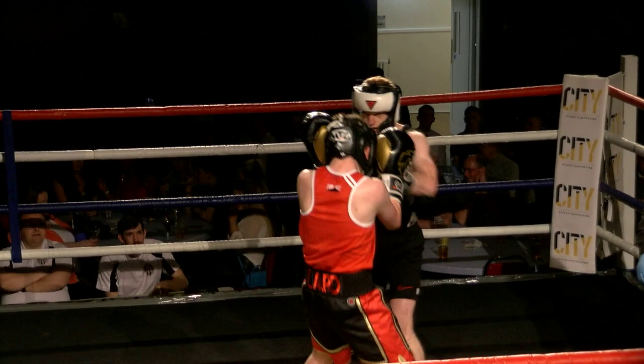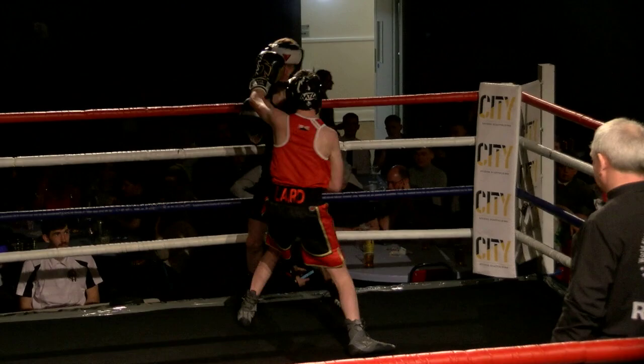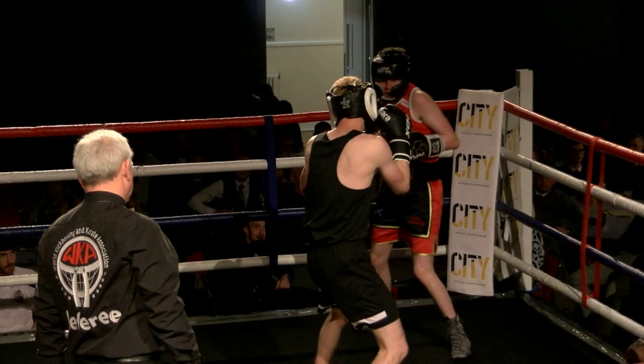Good little reset, both fighters. Shape's fantastic. You can see right hand nice and high. Oh, there's another acceleration from Jack. Fraser keeping the guard up. Good, and now he's got Jack on the ropes. Good little understanding, ring generalship, but Jack's coming off nice.